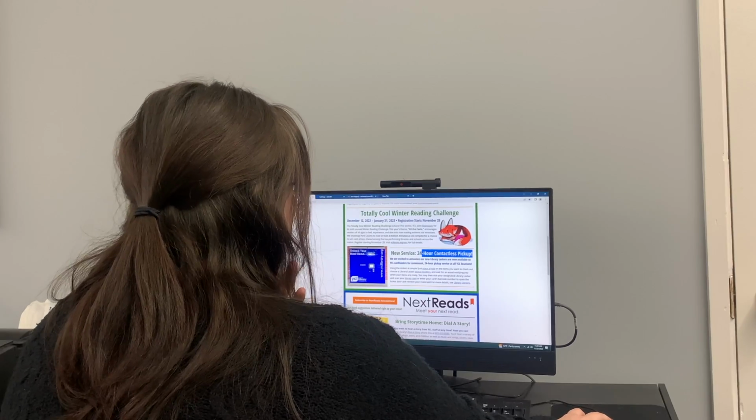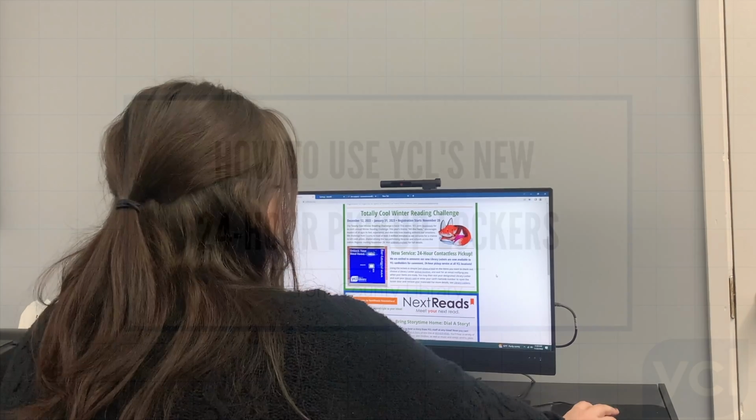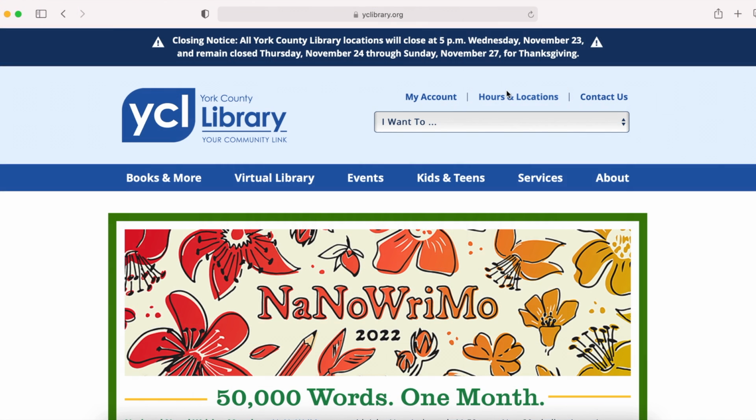Have you ever wanted to pick up a book from the York County Library, but just don't have the time to stop by during library hours? The new YCL Locker pickup option is available 24/7, 365 at all YCL branches.